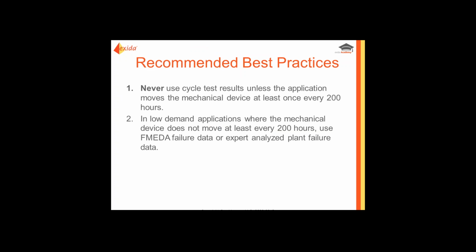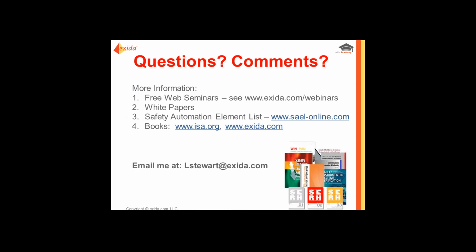So in low demand applications where the mechanical device does not move at least every 200 hours, use FMEDA failure data or expert analysis or plant failure data to come up with your dangerous failure rate, so that you are not using dangerously low failure rates and you are not assuming that you're safe when an accident could actually occur.